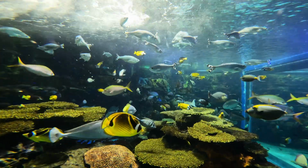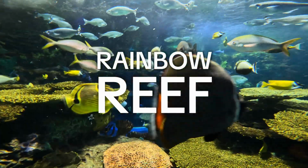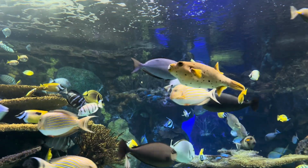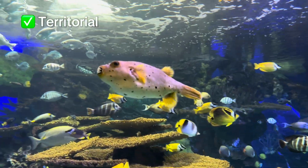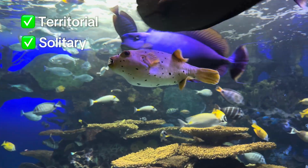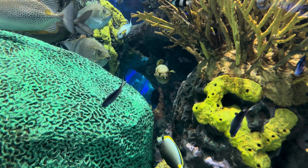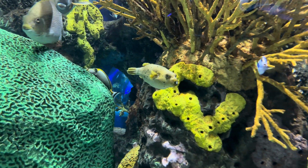Firstly, we will be travelling to Rainbow Reef, one of our most colourful exhibits here at the aquarium. This is the home of our black-spotted pufferfish. As a territorial and solitary species, they are the only black-spotted pufferfish in this whole habitat because they don't like to share their space with other puffers.